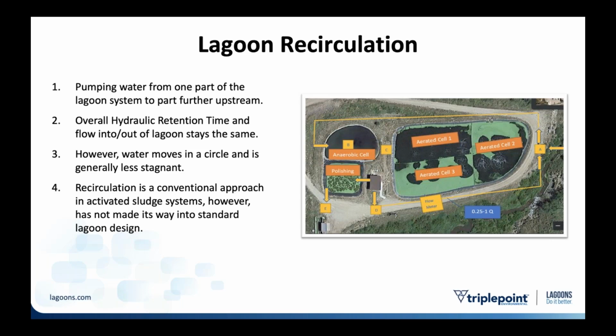And recirculating as a concept has been around for a really long time. Not as much used in lagoons, but in the activated sludge process. They've been recirculating for many of the same reasons that I'm going to posit here to y'all, in order to get the benefits of denitrification, enhanced ammonia reduction, enhanced total nitrogen reduction, and so on. So it's not a new concept. It just hasn't been used as often in lagoons as one might think. And I think there's just a lack of awareness about what it is and how it benefits.